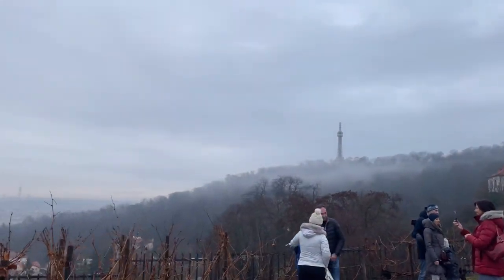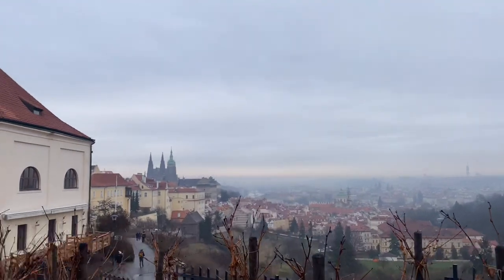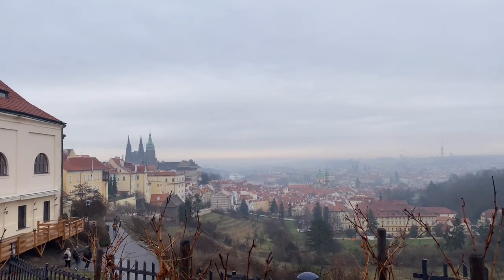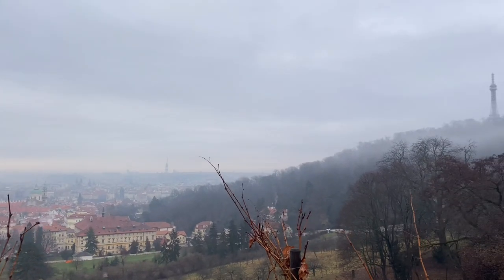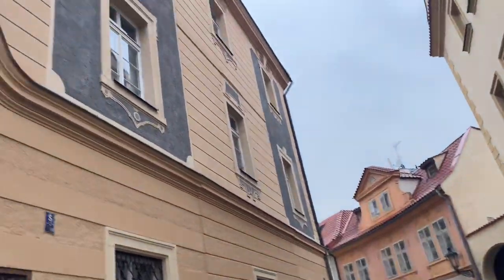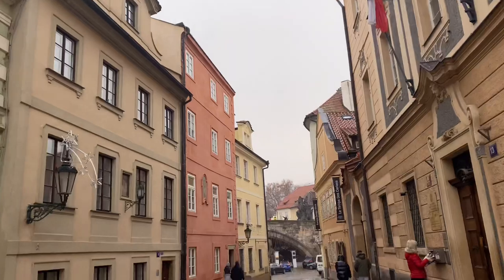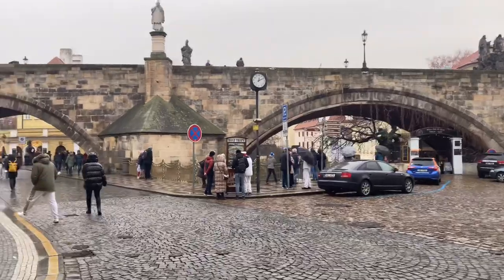Now, there's one important thing that I have not mentioned, and that is the fact that Prague is on a hill. It's very hilly, so everywhere you're going, it's as though you're climbing on top of a hill. So you're going to be doing a lot of exercising if you decide to come to Prague. So yeah, I just decided to put it out there that Prague is a hilly city. So guys, up next, up into the Prague castle. So trying to figure out how to get inside.